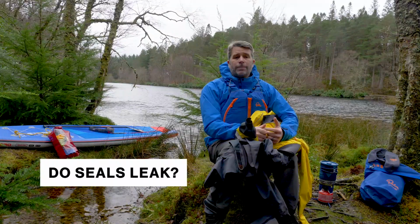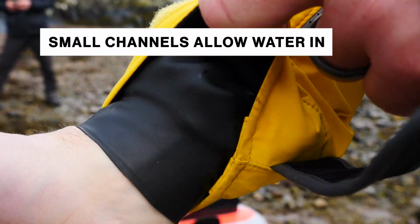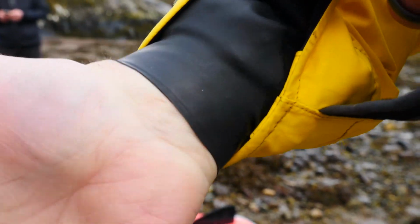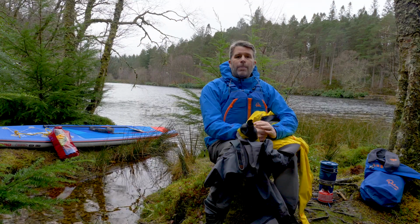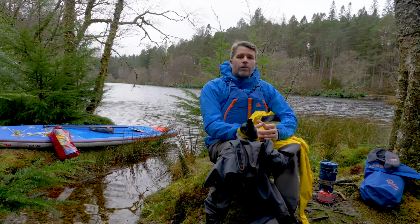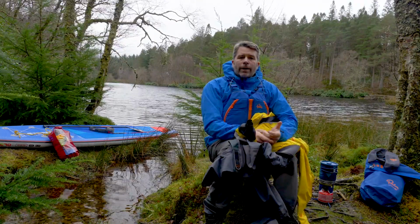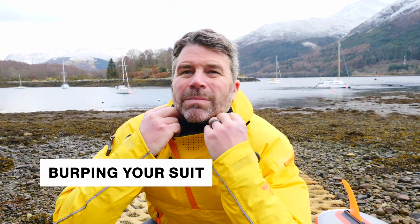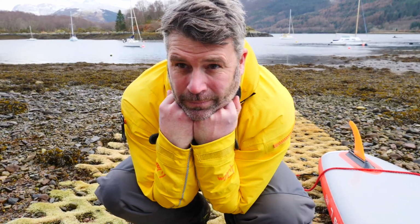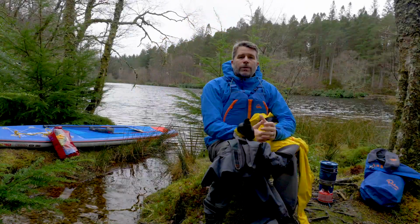Do seals leak? Well, as we're paddling, we're moving our wrists around, creating tiny little channels. And as our hands are in the water, we do find occasionally some water seeping through those seals. The same applies to the neck as we move our heads around when we're paddling, and also if the neck seal is under pressure. Wearing a dry suit, before we go paddling, we burp the suit, releasing the air out of it. But if we do end up in the water, it's important that we also do that again because not all the air would have come out. So we slowly release the neck seal, allowing the air out.